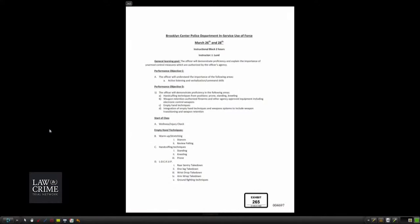Objections to 265? Give me just a second. 265 will be admitted. And is this the outline for that same class that Officer Potter had signed into we just looked at? It appears so, yes. And indicating that this use of force would include scenario-based training as well? Not this one. It does not appear so, no. Why not? This looks like it's just arrest and control or defensive tactics, as some call it. 2 hours is pretty tight to cover that category and have scenarios built into it. Okay.